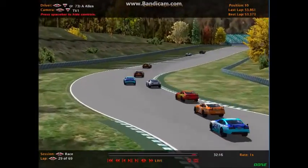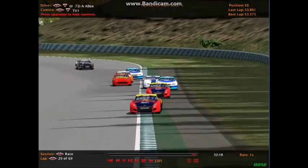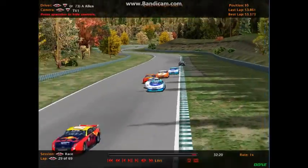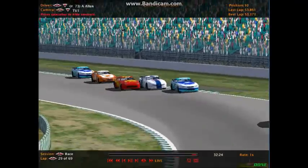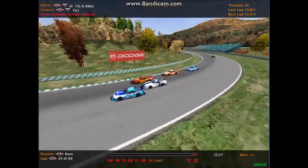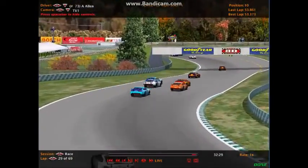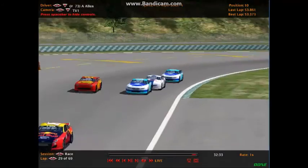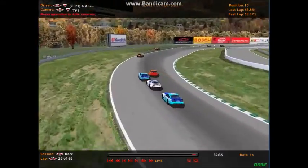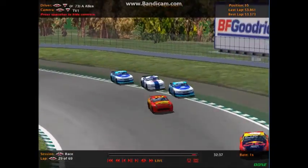Alex Allen once again doing a great job in the Nokia Finland. I think Alex Allen, who has had a pretty abysmal couple of seasons now, is proving himself that he should be in a better ride than the lowly Nokia Finland car, because he is routinely being the leader of that team. Michael's coming back down pit road. He's been on and off pit road, I think, almost every lap. Matthews coming down pit road as well.